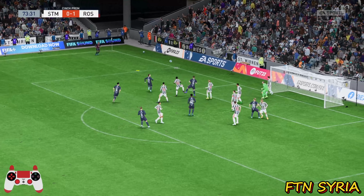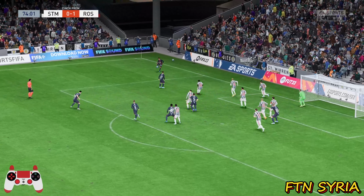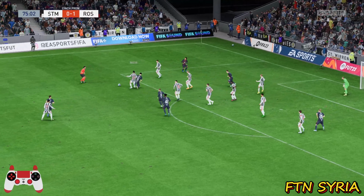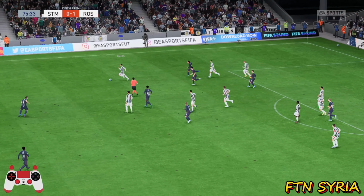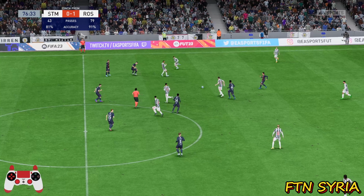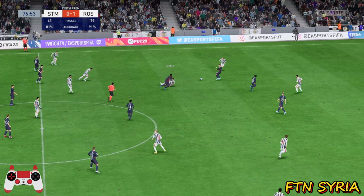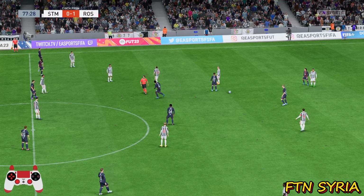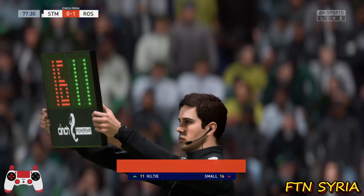Trying to pick out a teammate. Good pressure. Can they make something of this? Now we're inside the final 15 minutes. Well, the outcome is a free kick here. And the substitution will occur now.